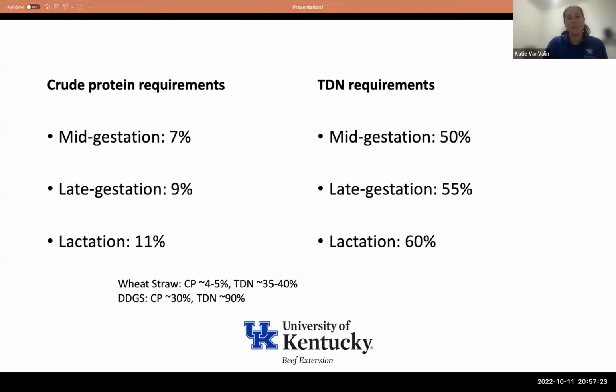And so these are some numbers I like to keep in the back of my head when I am looking at hay test results. These are numbers I like to give to producers and our agents to just kind of think about. And these are our crude protein and energy, or TDN, requirements for cattle based on stage of production. So mid-gestation, late gestation, and lactation. It's a simplified way of looking at this, but they're easy numbers to keep in mind. I like to throw these up there, and I just remember 7, 9, 11, 50, 55, 60.